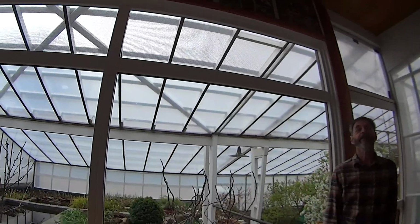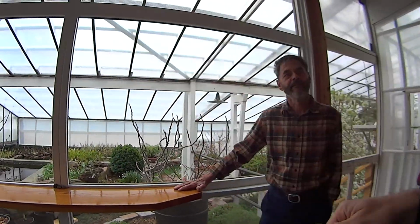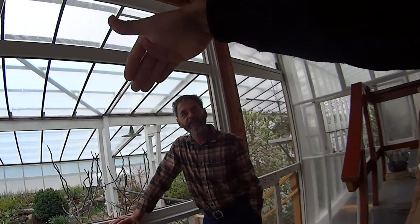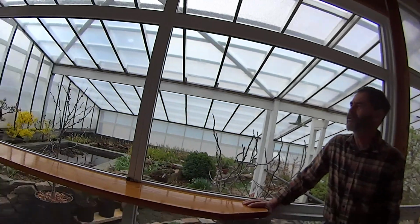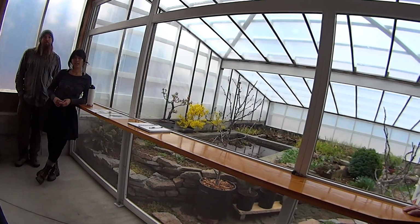Okay, we'll go ahead. Just real quick, could you give us an idea of the structural build and the angle of the roof of the greenhouse? The angle of the roof is roughly 3 in 12. Somebody said that's 23 degrees. Is that correct? 22.5 degrees. Is that correct?